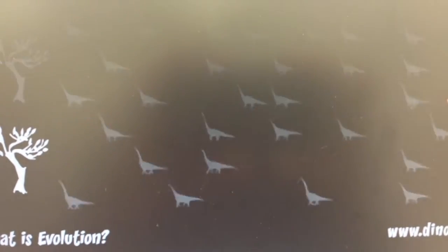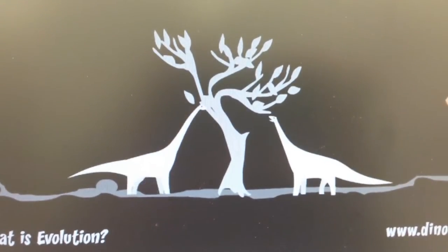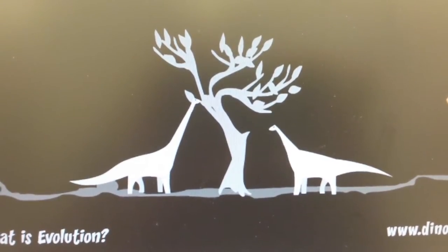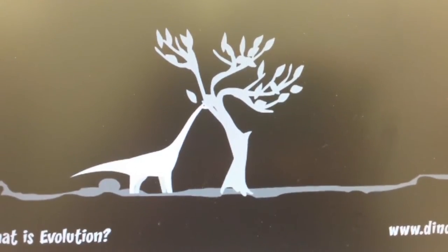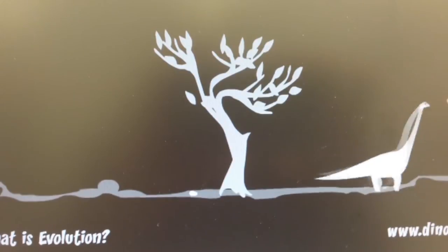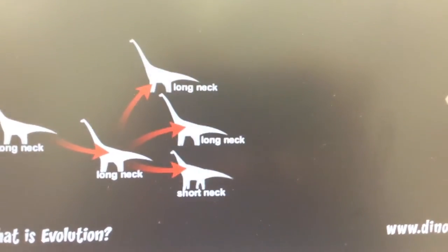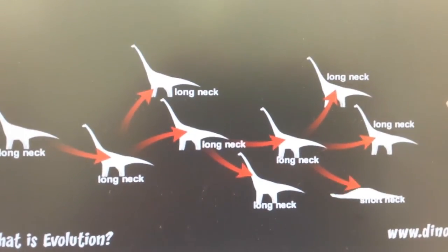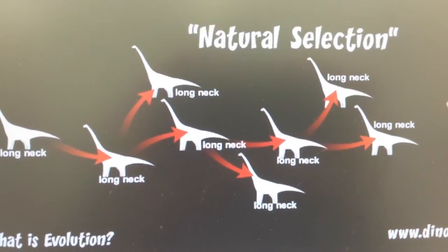But some babies were born with longer necks. The dinosaurs with the longest necks would be able to reach leaves higher up on the tree. These babies would survive. The ones with the shorter necks would die. The long-necked dinosaurs would then grow up and have babies of their own. A long-necked mother would pass along her long-necked genes to her babies. Over time, after many thousands of years and lots of baby dinosaurs, the species would slowly change. This process is called natural selection.